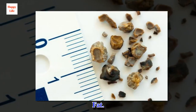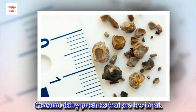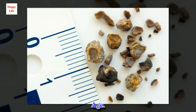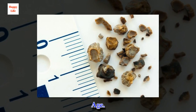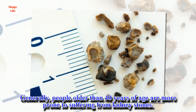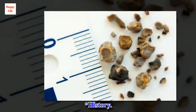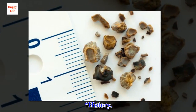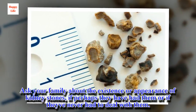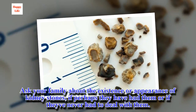Fat. Consume dairy products that are low in fat. Age. Generally, people older than 40 years of age are more prone to suffering from kidney stones. History. Ask your family about the existence or appearance of kidney stones, if perhaps they have had them or if they've never had to deal with them.